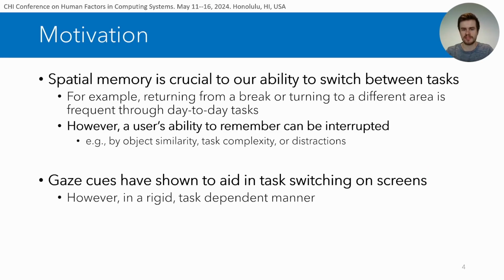However, this ability can be disrupted by factors such as similar-looking objects, task complexity, or distractions like colleagues or urgent tasks. Prior research has explored how gaze cues can assist in task switching on screens, but often in a rigid, task-dependent manner, requiring prior knowledge of the specific task setup. In contrast, our approach is designed to be task-agnostic, relying solely on environmental mapping without prior knowledge of the ongoing task or surroundings beyond the mesh mapping of the environment.